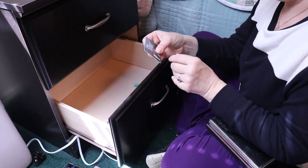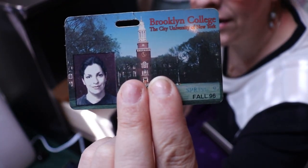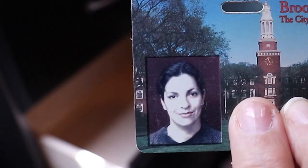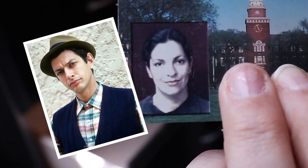Oh my goodness. Here. Fall 1996. Don't mind the nails. Okay, this is my college card. Look at me. I look like, what's his name? Jeff Goldblum. I'll put a picture right here. Look, I look like Jeff Goldblum.